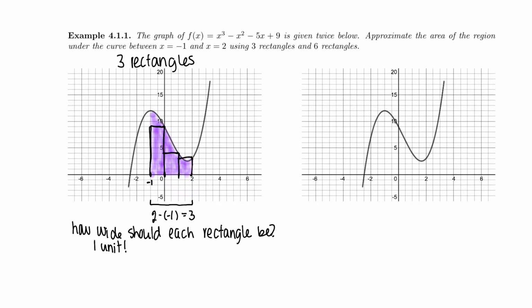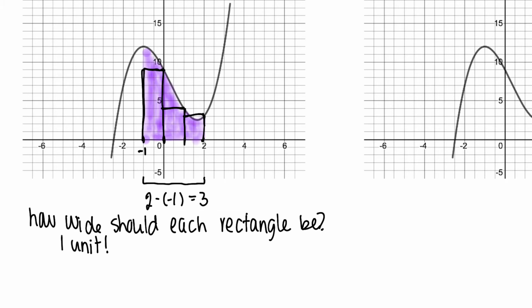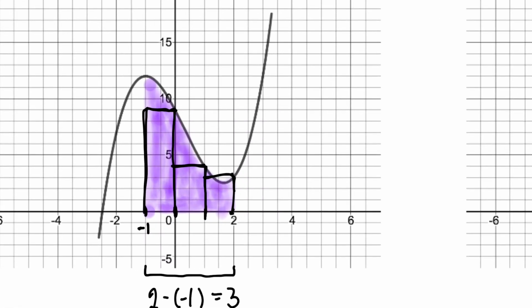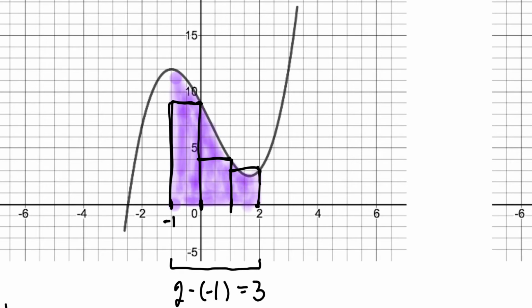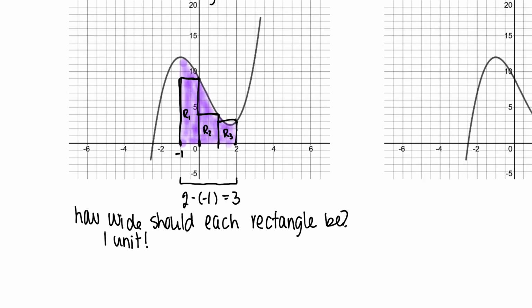Now, we really should be plugging into this equation to find out the y values, but it does look like those y values are pretty easy to find here. It looks like they hit the graph pretty nicely. So we're just going to go ahead and call them R1, R2, R3 for rectangle. We're going to find these areas. So we know that the width on each of these is 1.